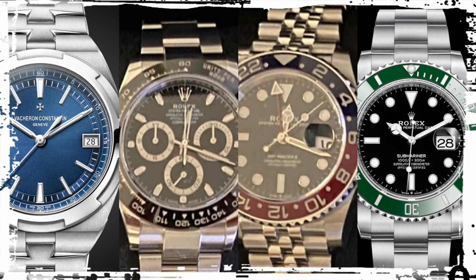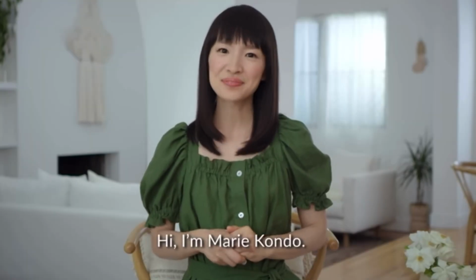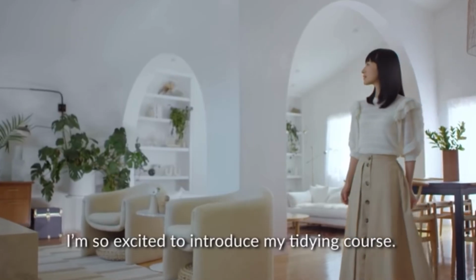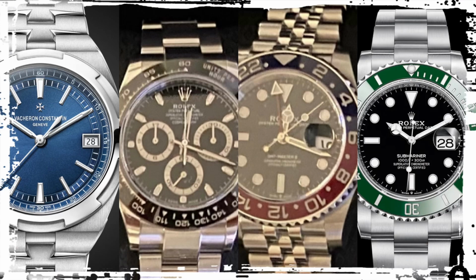Marie Kondo your life. If you don't know Marie Kondo, she's all about simplifying things around you to help you think a bit more clearly.